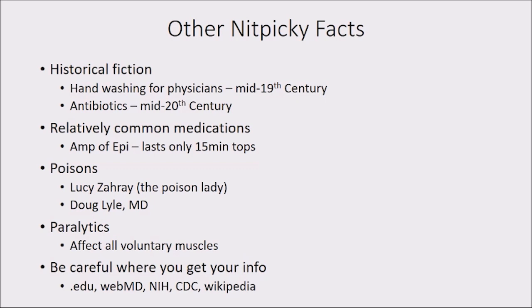If you do care to get it closer to right, then there's someone who has been given the moniker the Poison Lady, Lucy Zare, who gives talks, has a website, and has published books on poisons. And then our own Doug Lyle has a website where he's addressed this and also has published books on poisons used historically to kill people.